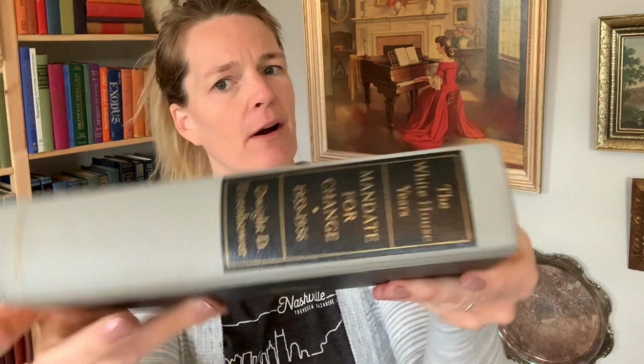This is just super handsome. The White House Years, Mandate for Change, Dwight D. Eisenhower. I mean, I bought that just because it's gray and black, you guys. I had to have it. I just made a gray and black stack today. I'm wondering if I should remake it now with that book. It would just add even more to it. Okay, the Story Lives of Great Composers.